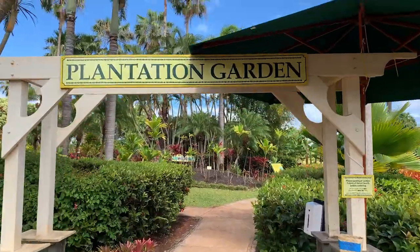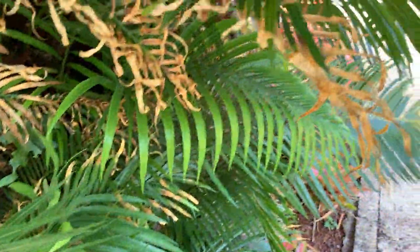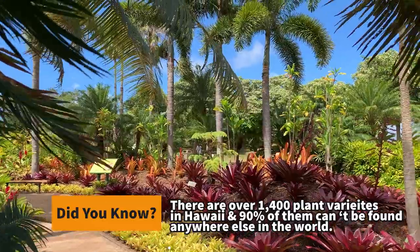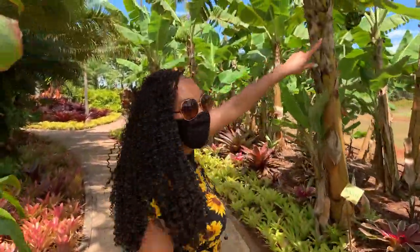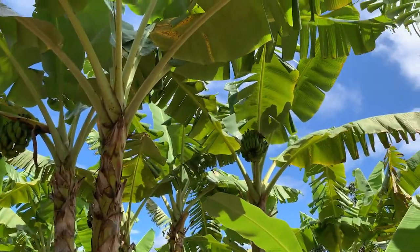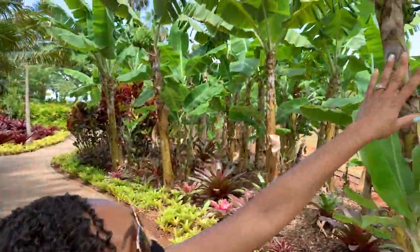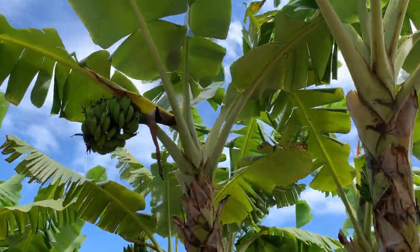Since I enjoy being one with nature, I paid for the Plantation Garden activity. As you walk through the garden, the fragrance of the flowers and the rainbows of colors just hit you. You see tropical plants and bananas and mangoes. What? The banana. Bananas, look at that, they're just growing from the trees. I've actually never seen this before.